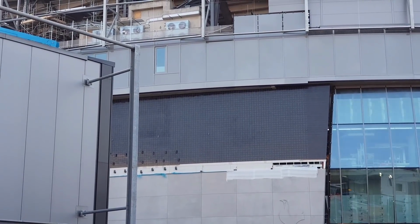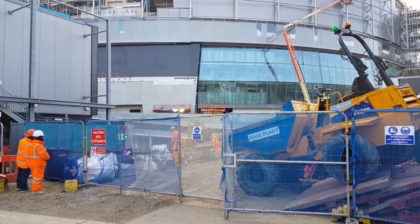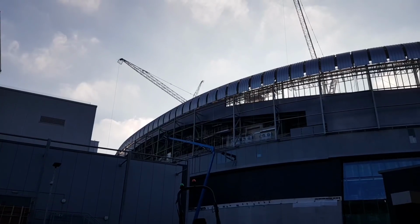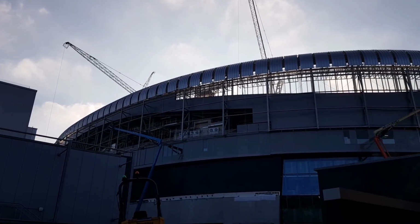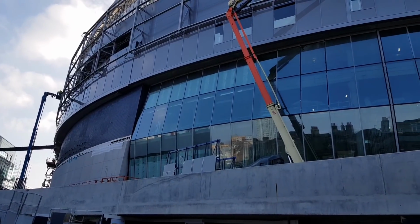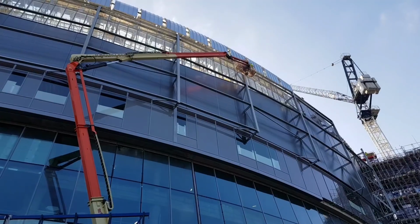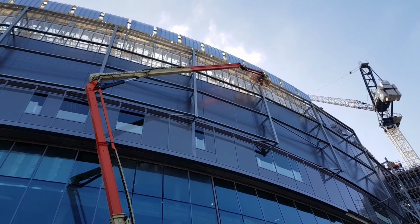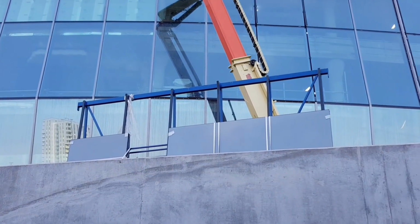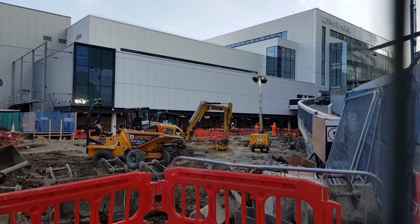So as you can see, a lot of the tiling has been completed this week. Looking rather nice. As I film this, it's 9 o'clock, and as you can see, a lot is going on. So here are some panels up close, just about to be installed. And a little closer look at the work that's being carried out just next to Lily White House.